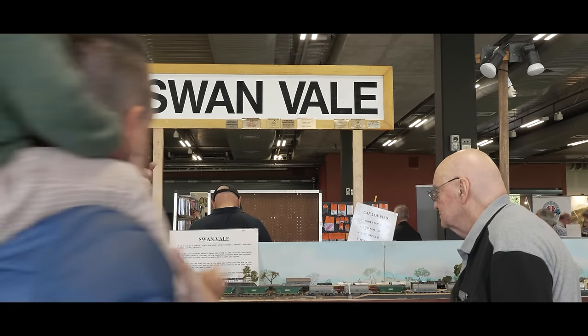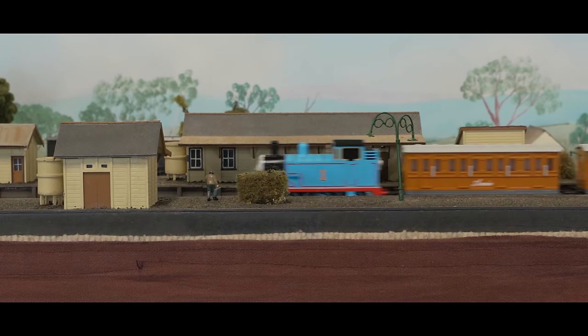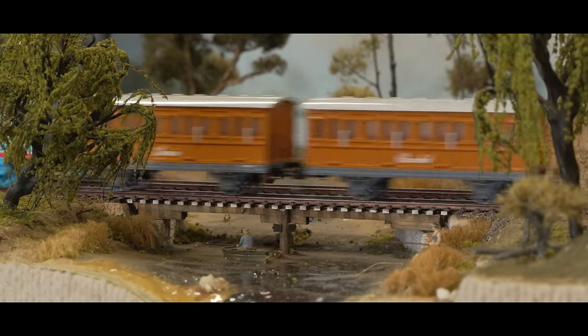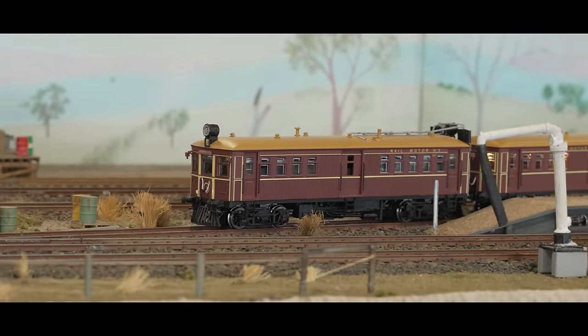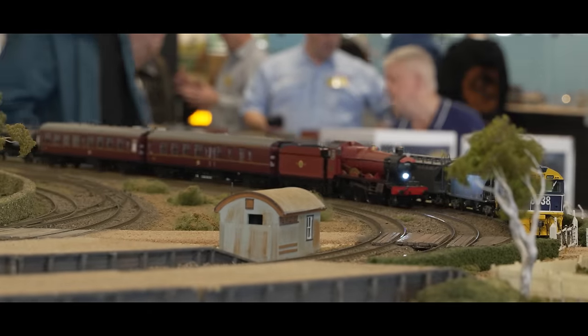Swanvale by the New England Model Railway Club. Swanvale is located approximately midway between the towns of Erinville and Glen Innes in the New South Wales Northern Tablelands. The layout depicts what Swanvale may have looked like if the New South Wales government had constructed the proposed line from Innervale to Grafton on the north coast.